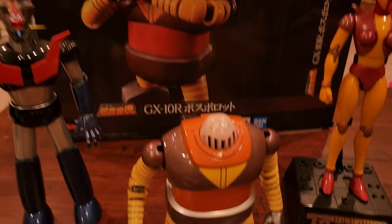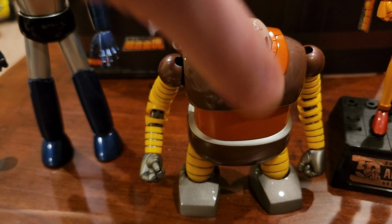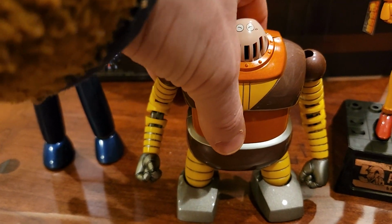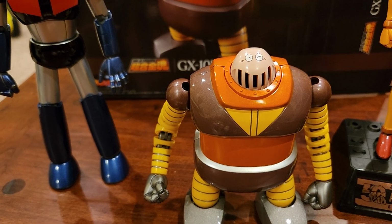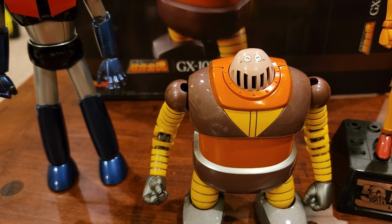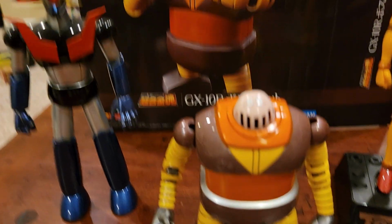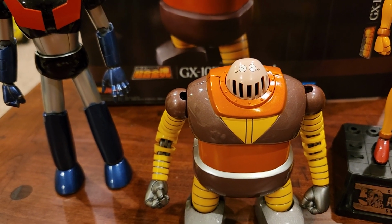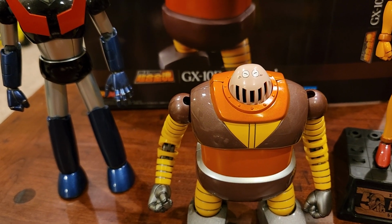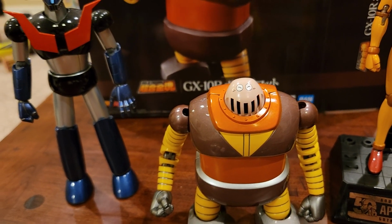So overall, I think this is a great figure, and certainly in scale. Does not, like I said, compare to the Five Pro Studios that is just spectacular. But it is in scale, and I think it is an excellent figure. So that's Boss Borot from Bandai as part of their Solo Chogokin lineup.